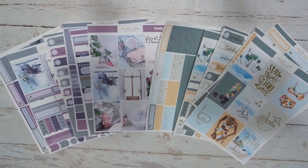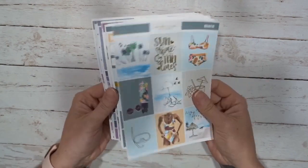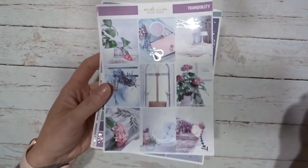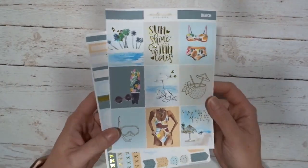So anyway, let's get started on new releases. I've got 2 new kits. One is a reformat, but I did change things in it. I'm really excited for this. So I'm going to start first with the beach collection.